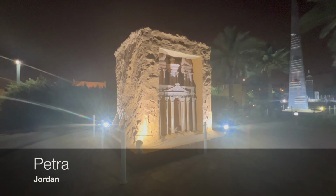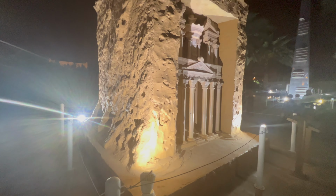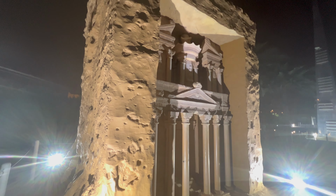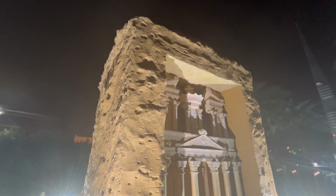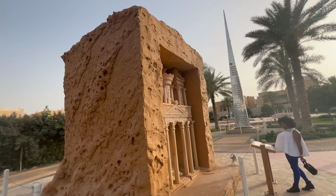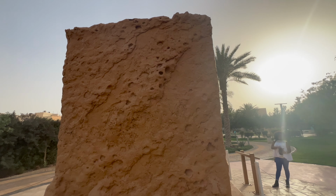Petra. It is an archaeological and historical city located in southern Jordan. It is famous for its rock-carved ancient water system. It is called Pink City due to the proportion of pink rocks in it.